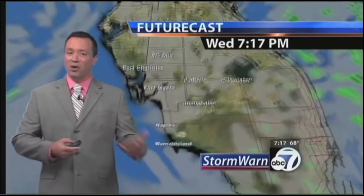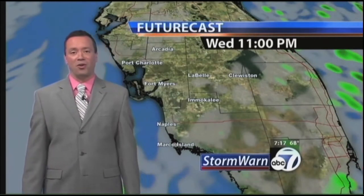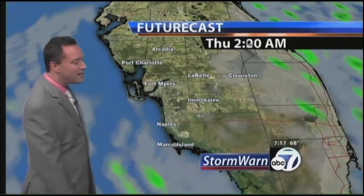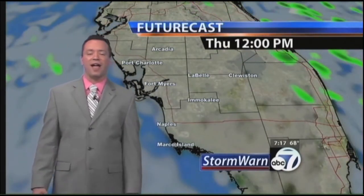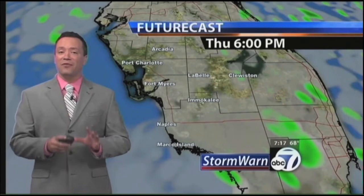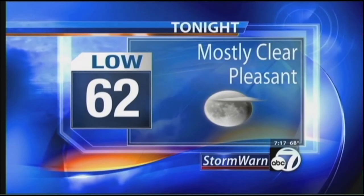So we're going to remain partly sunny, mostly sunny in fact tomorrow, and much milder than normal. Our normal high this time of the year is 76. Tonight at 11, a mainly clear sky, and we keep that mainly clear sky through 6 in the morning. And then with the southeast to southerly breeze, we'll have a few clouds mix in, partly cloudy through the afternoon. And then we're going to have enough humidity overnight tomorrow to develop some patchy fog. But tonight it's mainly clear and pleasant, your low 62.